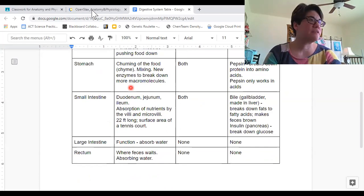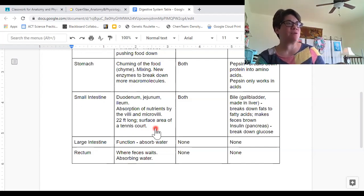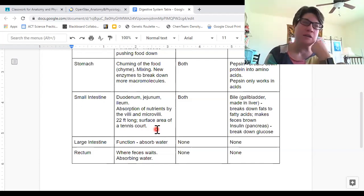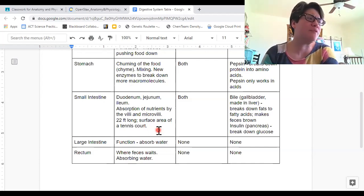And if I can get this to open, I'm trying to open the PowerPoint. One of the slides shows the surface of the small intestine, and it's like a little carpet. It has little fingers, and then on the fingers there are little fingers, and that increases the surface area. So if our small intestine is 22 feet long, it has a surface area of about a tennis court because of all these little fingers on fingers. And the purpose of the small intestine is to absorb nutrients.